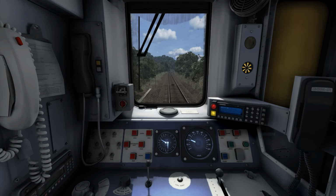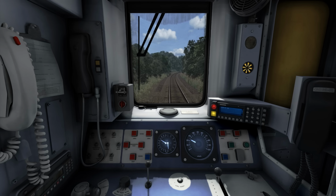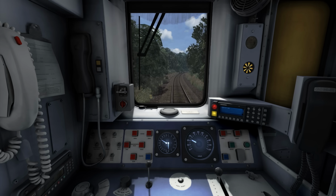I'm going to shut off the power now at just above 20 miles per hour, as we're going to be continuing on a downgrade of around 1 in 160, and the train will continue to gather speed, so I will need to use the brakes to control the speed at this point.